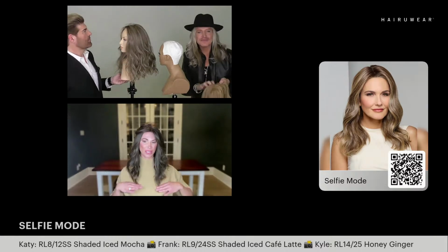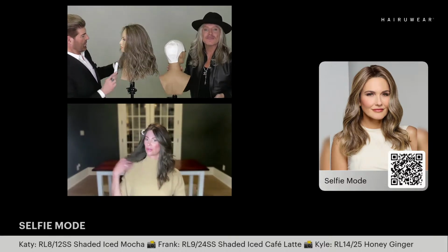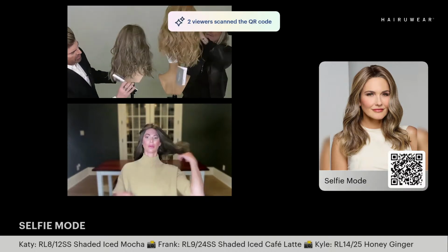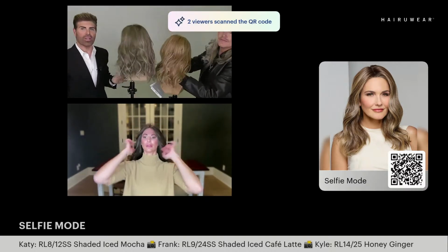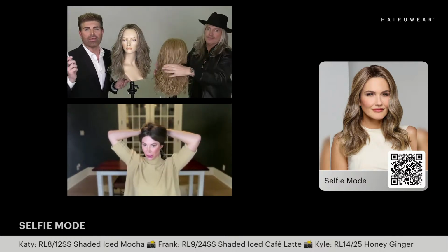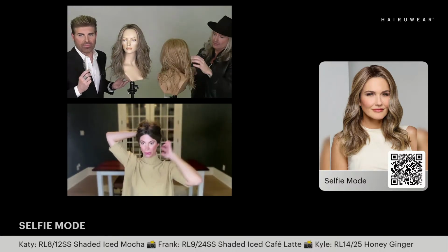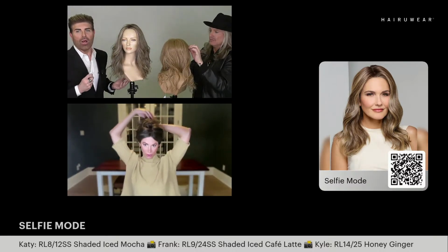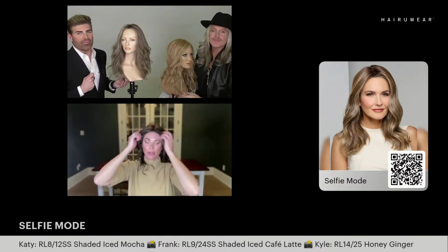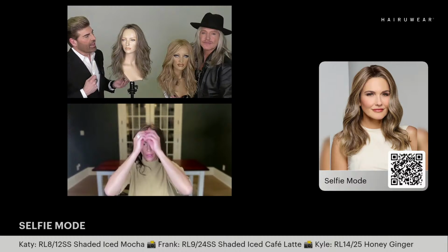I would say it's what, 23-ish inches, 22? Yeah, that seems about right. I don't have the measurements right in front of me, Katy, but yeah, it's a longer length, definitely. It's not too long where it's going to tangle unbelievably like a mermaid length would be, but still beautiful. You can throw her up. You could put her in a low bun. This would be flawless.